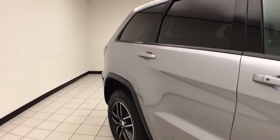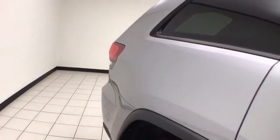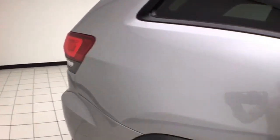To be Chrysler Group certified, a vehicle goes through a very strict 125-point inspection, giving you the balance of a 3-year, 36,000-mile bumper-to-bumper, and a 7-year, 100,000-mile powertrain warranty.